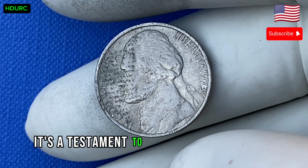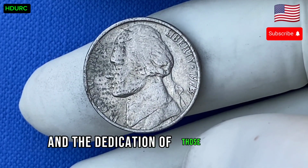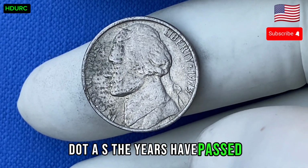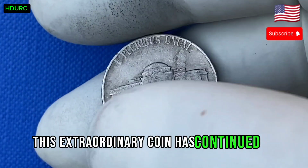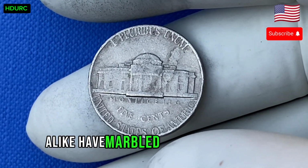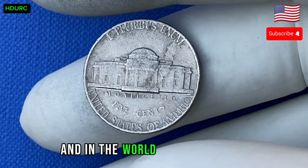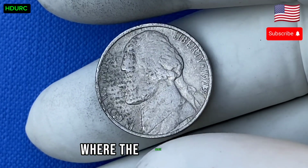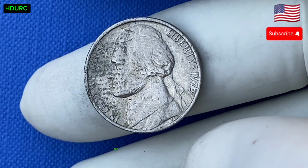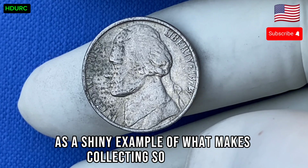It's a testament to the craftsmanship of the United States Mint and the dedication of those who have safeguarded it over the years. As the years have passed, this extraordinary coin has continued to gain recognition. Collectors and investors alike have marveled at its beauty and historical significance. And in the world of numismatics, where the value of a coin is often determined by its rarity and condition, this piece stands as a shining example of what makes collecting so thrilling.